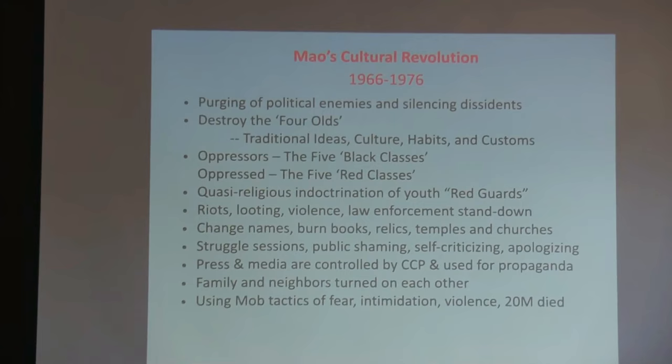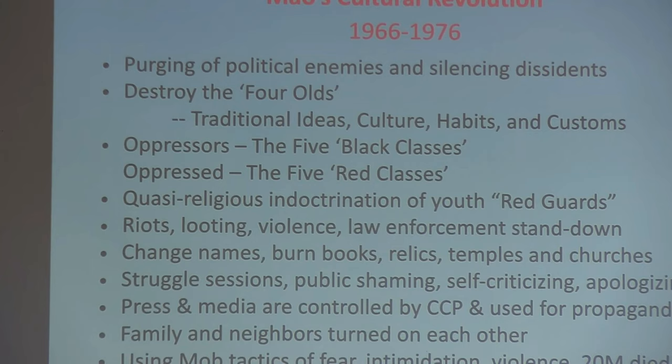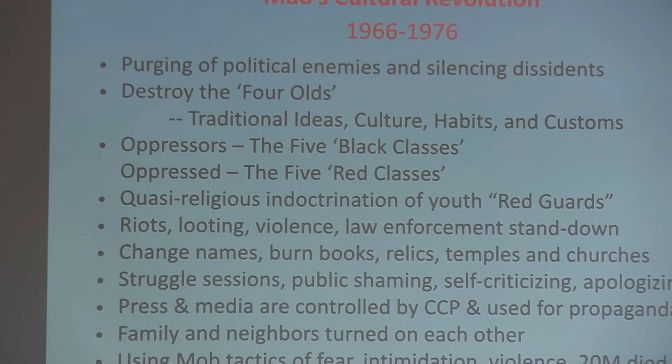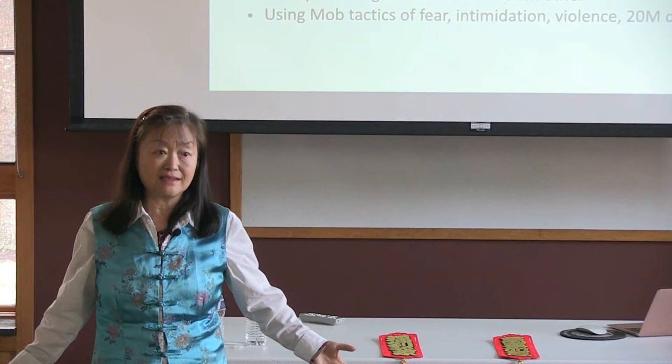So for example, what is a Four Old? This is a traditional brocade Chinese jacket. It's considered to be old culture because it's from the Qing Dynasty. It's pretty, it's beautiful, it represents the old. And if you keep them and wear them, you'll be demonized. So it was basically banned. You should not wear anything old like that.